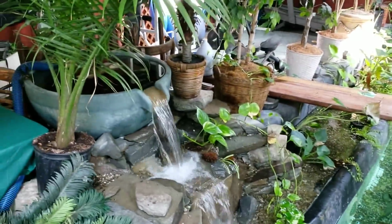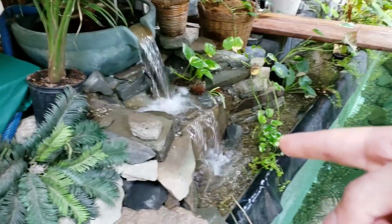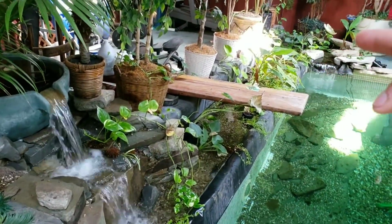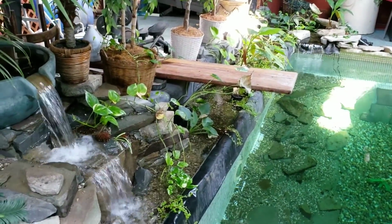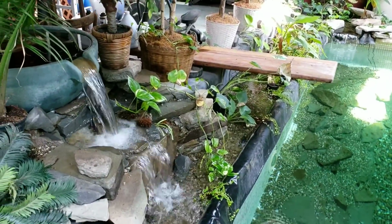But if you guys look over here, we have a river system that runs on this whole pond here. So we had the waterfalls put in by Aquascape. We went ahead and planted all these plants across the whole back of this pond. This is a natural filtration to take out nitrates from our water.